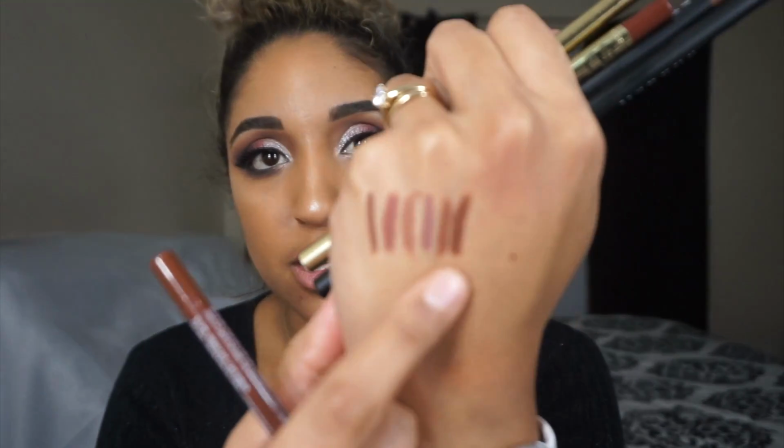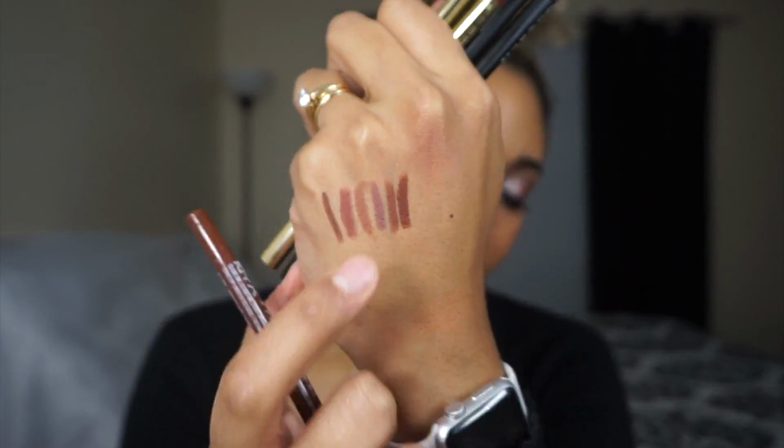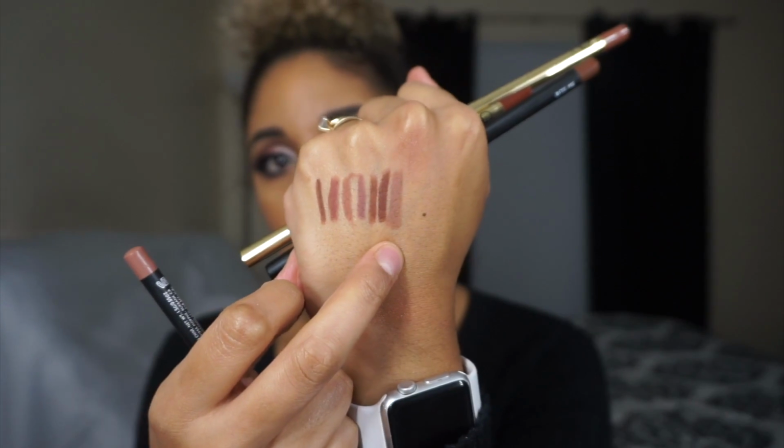I've also been obsessed with the one in the shade Urban Cafe, which is similar to BFF3. It's a little lighter than BFF3. There's BFF3 right there. And then that one is Urban Cafe. And then I have been also loving the Morphe lip liners. This one is in the shade Honeymoon, which is a really pretty nude beige color. The only thing is with this one, the lid comes off a lot, but it is $3. So how could you go wrong?